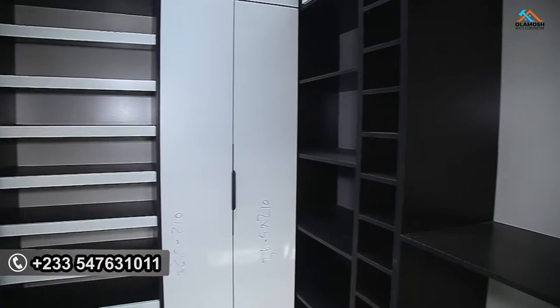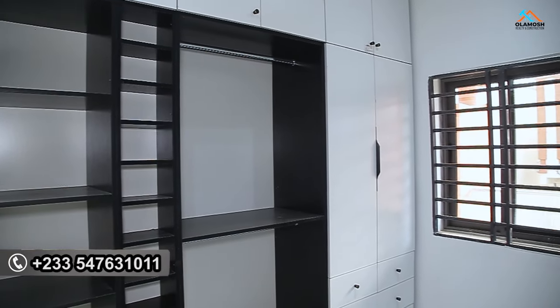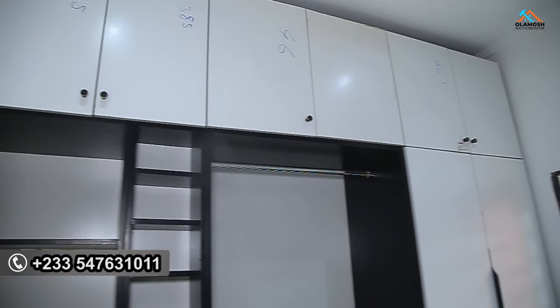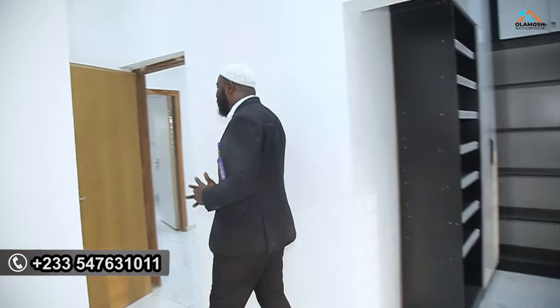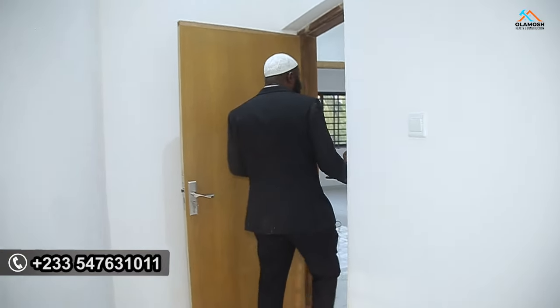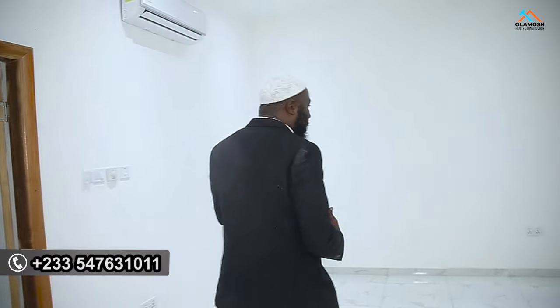Over here, you are having a walk-in closet as well, where you can keep all your things. Your clothes, your shoes, your other accessories, your bags, all can be kept over here. This is a very, very good aspect of this master bedroom. Now, with all this that I've shown us, we've seen the various rooms, we've seen the kitchen, we've seen all the features that come with this four-bedroom house.